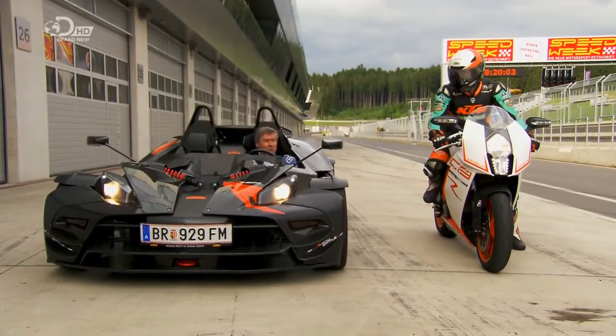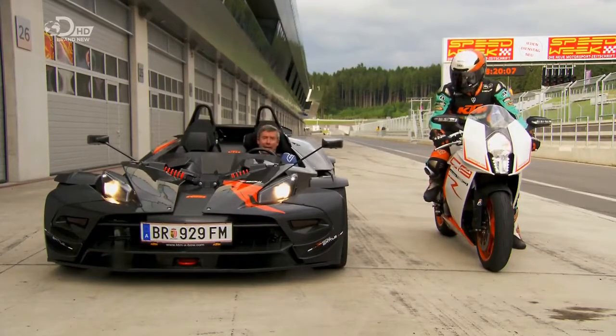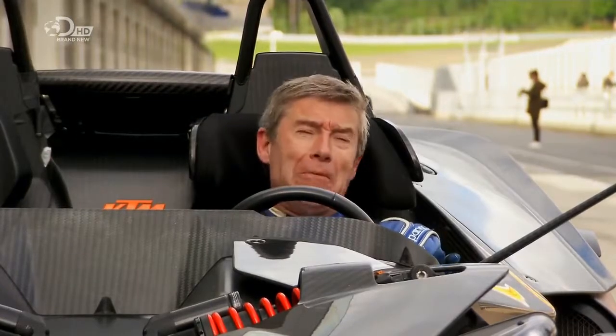So now, the KTM Crossbow not only looks good, it sounds good, and it's quick. Unfortunately, not quite quick enough. More power, please.